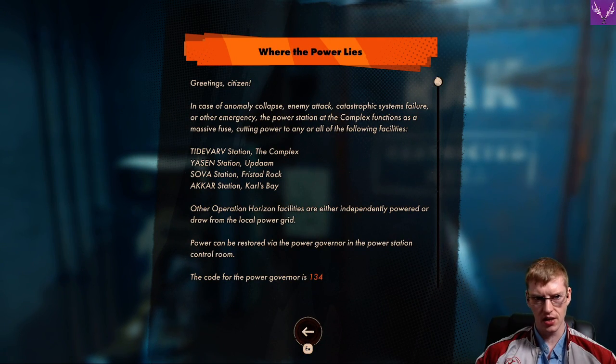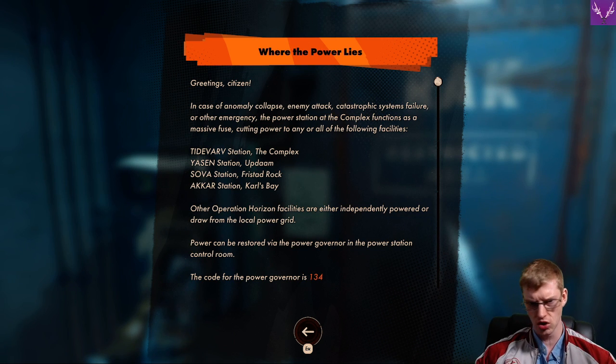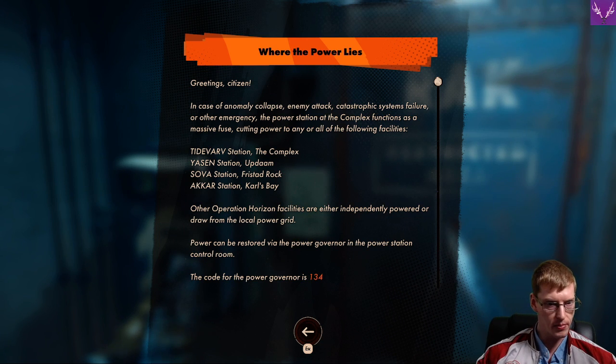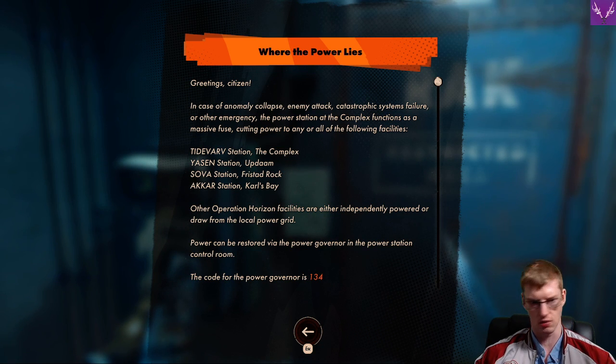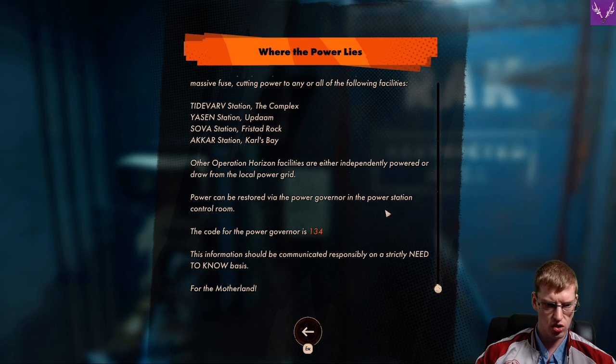Greetings, citizen! In case of anomaly collapse, enemy attack, or catastrophic system failure, or other emergency, the power station at the complex functions as a massive fuse, cutting power to any or all of the following facilities. The Tidevav Station, the complex, Yasvin Station, Obdam, Sovya Station, Friskund Bay, Fristand Rock, Akar Station, Kells Bay. Other operational Horizon facilities are either independently powered or drawn from the local power grid. Power can be restored to the power governor in the power station control room. The code for the power governors is 134. This information should be communicated responsibly on a strictly need-to-know basis.